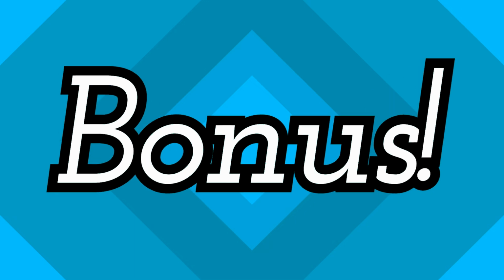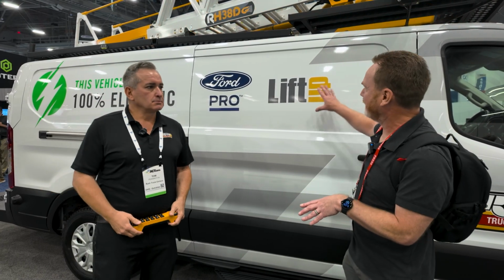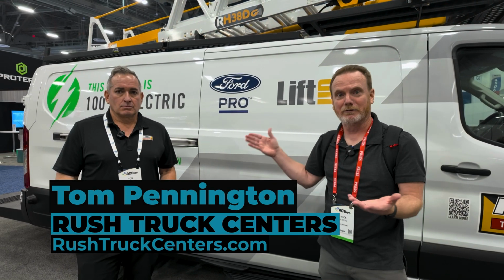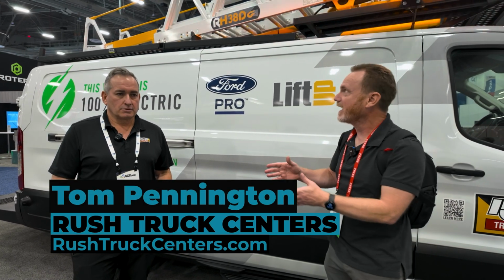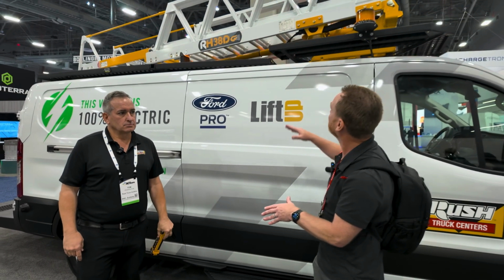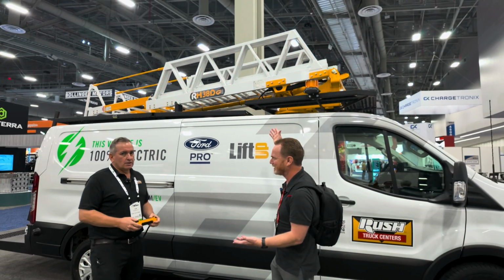Okay, we have bonus coverage because, of course, Ford Pro works with partners, and Lift Up is a partner. Lift Up is also working with Rush Truck Centers. This is Tom Pennington from Rush Truck Centers, and this is super cool. So this is just a regular e-Transit with something a little extra on top. You want to tell us?